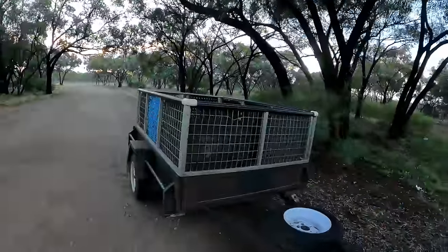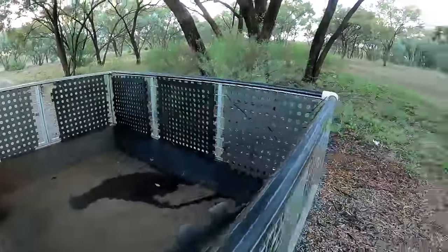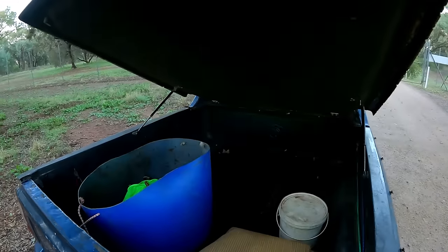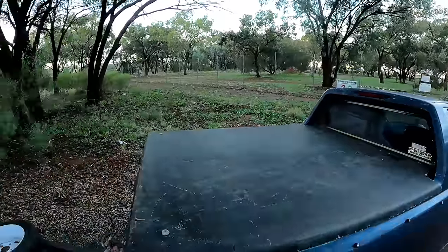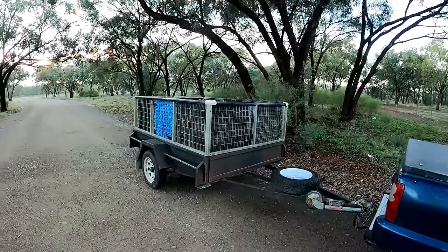I've just got to undo the trailer, open the gates. She's empty at the moment, so we'll wait for the gate to open. Doesn't open until about 8 o'clock. Got a few things in here, we've got it all sorted. We've got our bags in behind the seat there, as you can see in the window, so we can be loading them up and put them up the back here. And yeah, just gotta wait for the gate to open, I suppose.